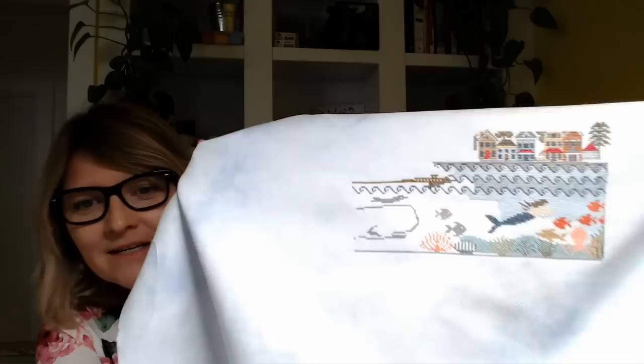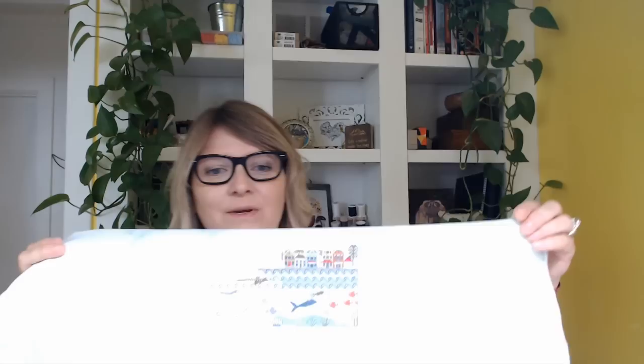So that water is no joke. Just don't leave that to the end. This is stitched on 40 count. So it takes a lot to fill that in. As you can see, there's just a ton of stitches. So what I've been doing is just going back and putting in a thread of blue, and then I'll do something else, and then a couple threads of blue again for the water. And this is all stitched in DMC.